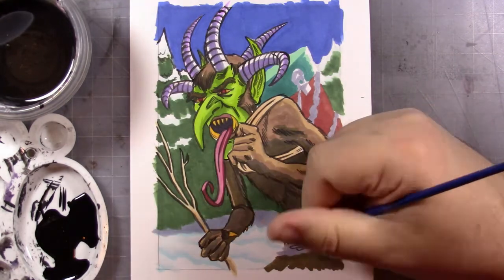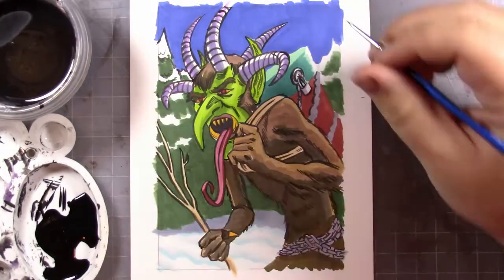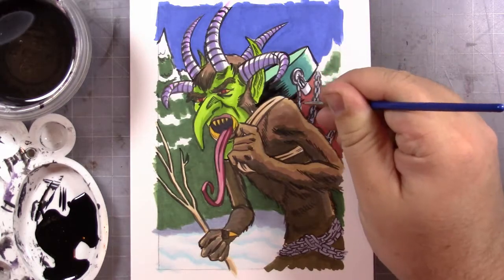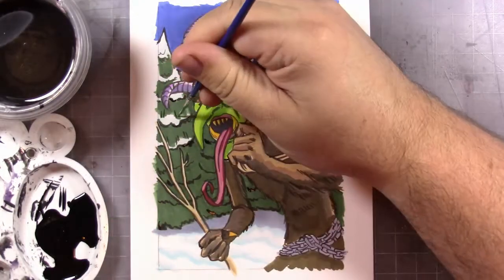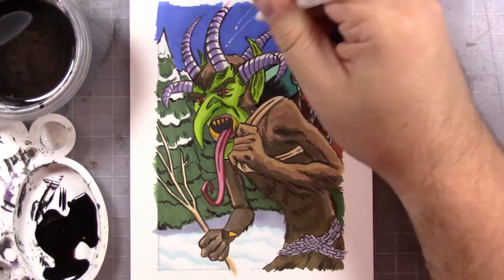As you can see, I'm filling in the chains here. Krampus also comes equipped with a whole bunch of chains that are used for locking children up, putting them in the big basket he wears on his back that he holds the children in, and all that kind of fun stuff. So, yeah, this is a pretty terrifying creature, and that's one of the reasons I love it so much. So weird and goofy.